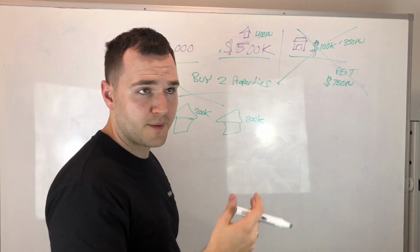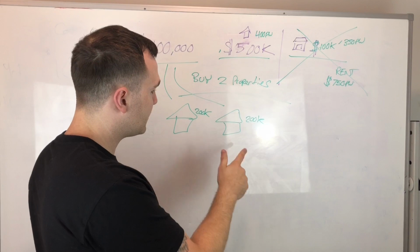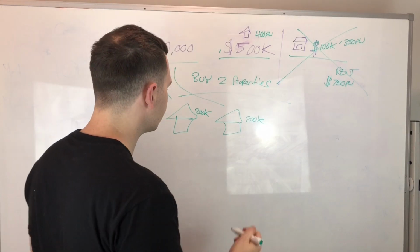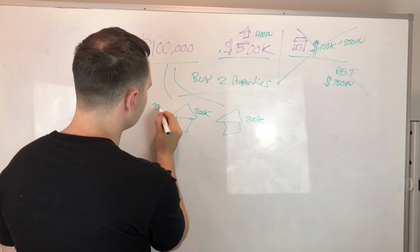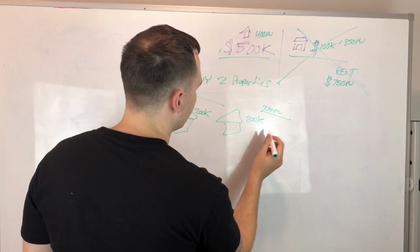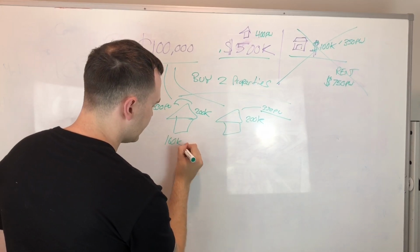That includes your 20% deposits on both of them. So you did 20% deposits, which is $40,000 each, plus stamp duty, legal fees, pest and building inspections, all that kind of stuff. Let's say both of these rent out for $330 a week, which is an awesome return. That's what I aim for. You've got a loan on it of $160K because you did an 80% lend.